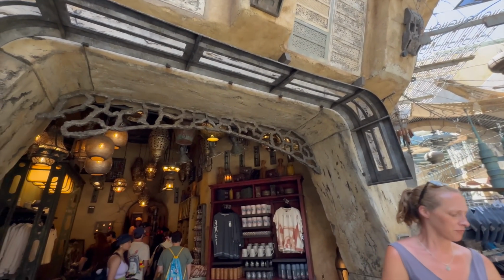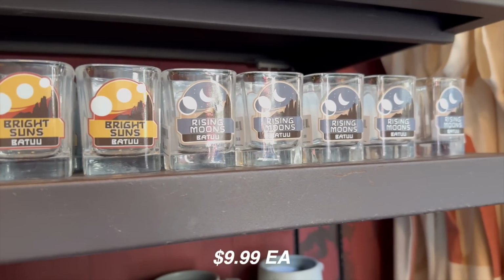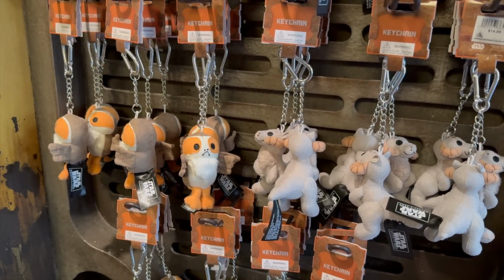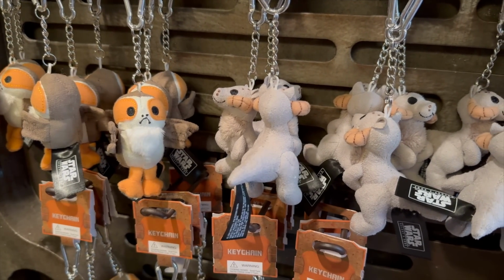Just came into some shops here in Batuu, and for $9.99, looks like we have a Bright Sun shot glass as well as a Rising Moons. I think we need both. Haven't seen these keychains before, and these will each run you $14.99. Looks like we have a Porg as well as a Tauntaun.